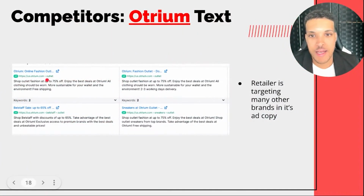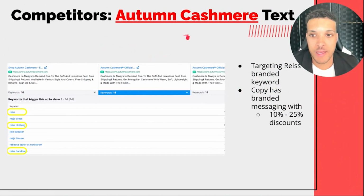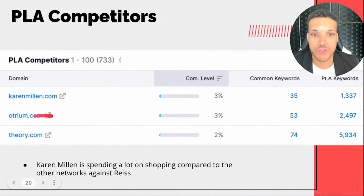And then these are their text ads, so they really focus on being a fashion outlet, and they're mentioning their different brands in their copy. And the next one is Autumn Cashmere. So you can see they're targeting a lot of the Reiss branded keywords as some of their top. And they also have more discounted messaging similar to the last brand. And you can see Otrium's up here, and then Karen Millen's also up there, which isn't as big a competitor there. They're just on shopping a lot more networks against Reiss.